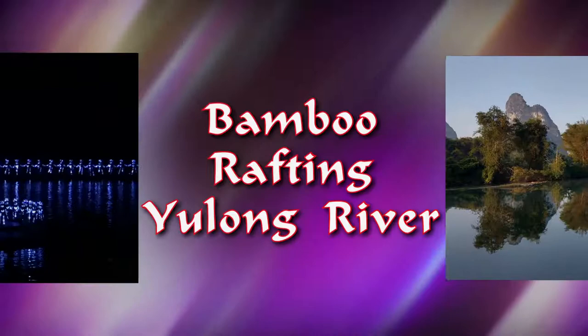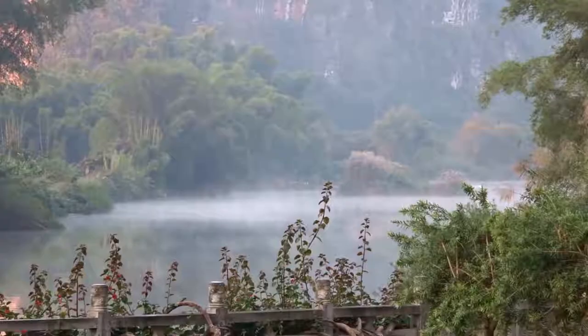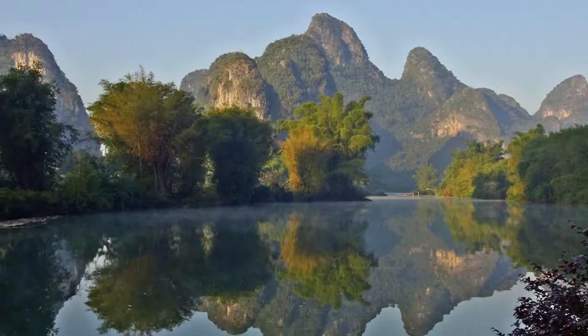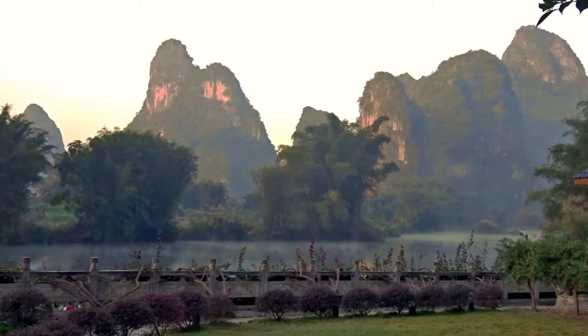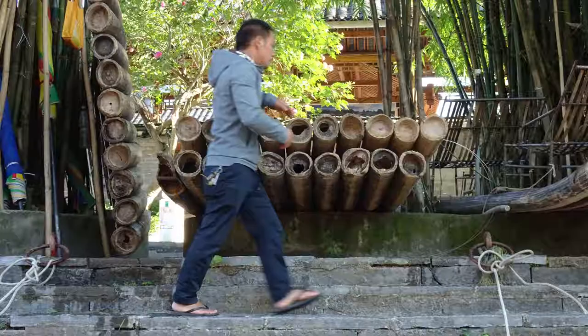The next morning, while having breakfast in the garden, we enjoyed the spectacular view of the Yulong River. Our raft trip started right up the road, and we were the first ones there. Not another tourist in sight.